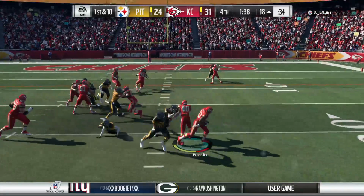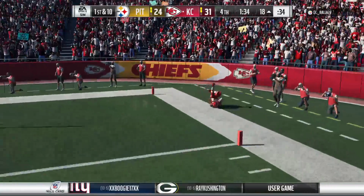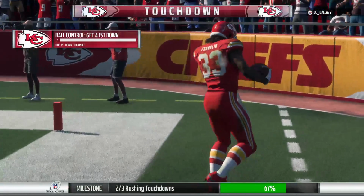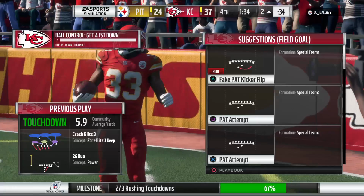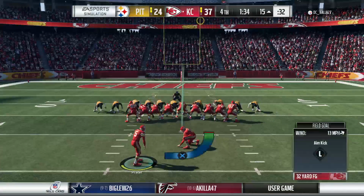Now they try the right side here. And he will take it on in for a Chiefs touchdown. A great play there. His second touchdown of the afternoon. And the Chiefs are able to grow their lead.